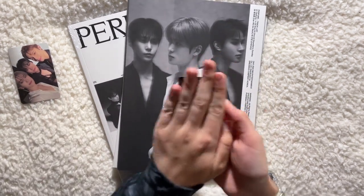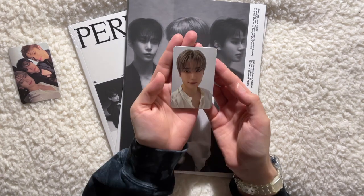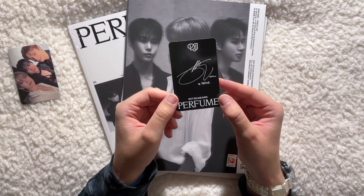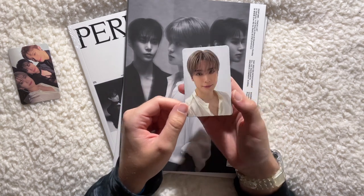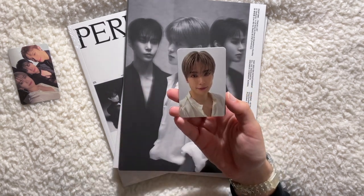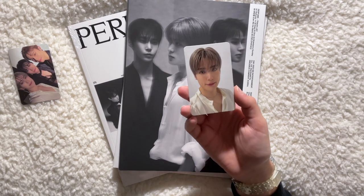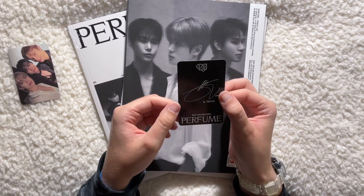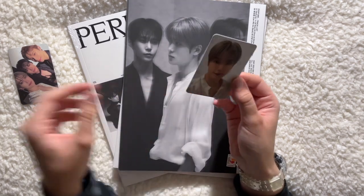I pulled one Jungwoo in my unboxing, so yay! My favorite Jaehyun photo card from the photo books. Yay, I'm so excited. He looks so cute. His dimples, oh, they kill me every time. Oh my god, I love him so much. Yay, yay, yay. Oh, what a cute card.